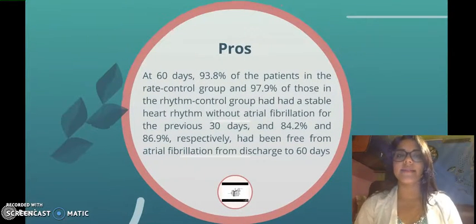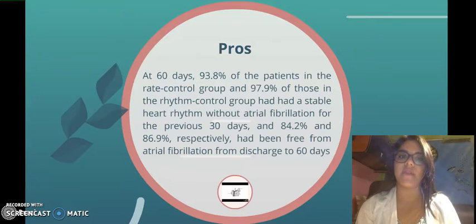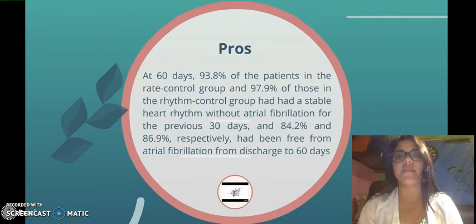Pros: at 60 days, 93.8% of the patients in the rate control group and 97.9% of those in the rhythm control group had a stable heart rate without atrial fibrillation for the previous 30 days, and 84.2% and 86.9% respectively had been free of atrial fibrillation from discharge to 60 days.